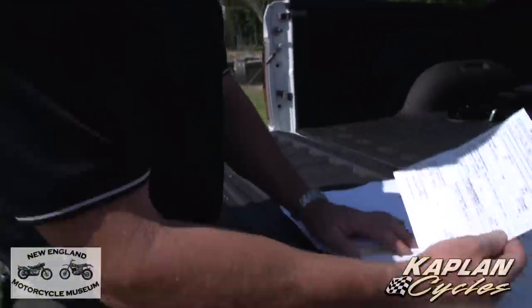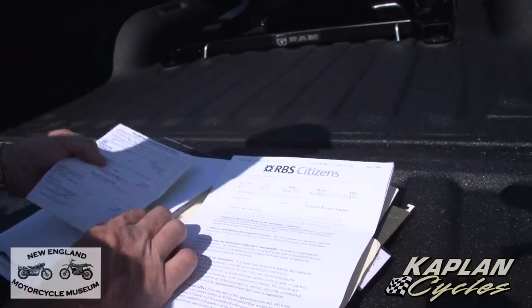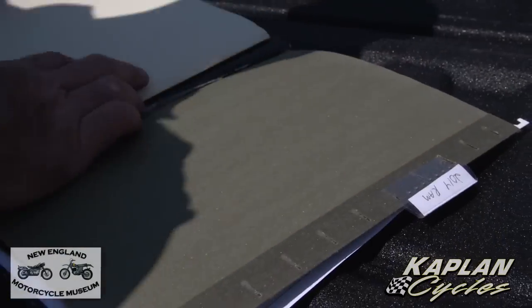This is the odometer disclosure statement on the truck, showing that it had 8 miles on it when I picked it up, all factory miles. The lien release paperwork, everything's in order.